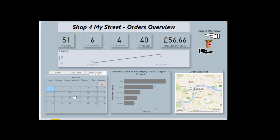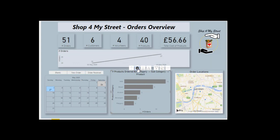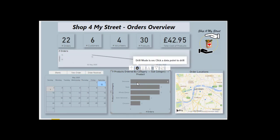where there's high volumes of orders, and then clicking on any of those, we'll be able to drill down into the orders for those particular days, as well as a region where we can see where those orders have been placed. Hovering over the products, we can look at which customers have ordered those products, and could also drill down into the details of categories and subcategories to be able to look at those.